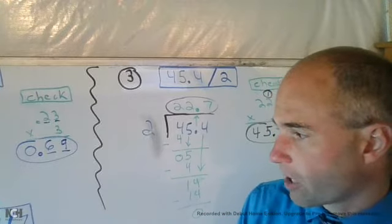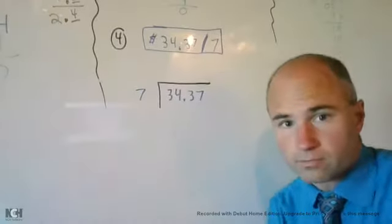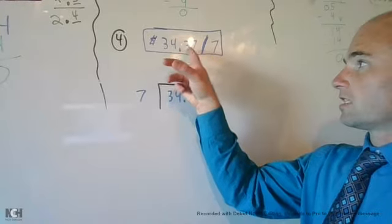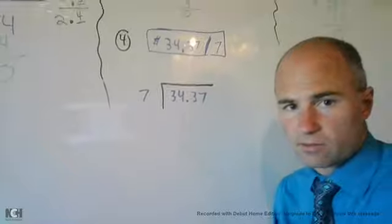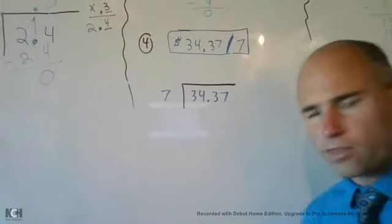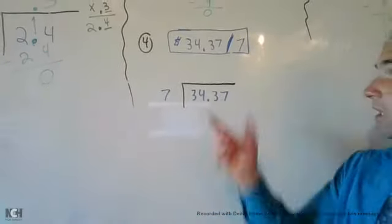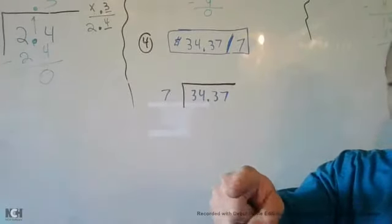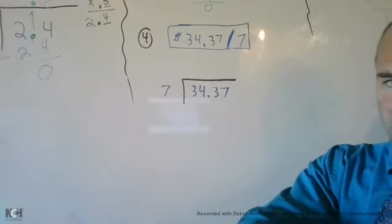Let's go to our last and final problem. This time we're dealing with some money. So with this problem, we have $34.37 divided by 7, or you could say it is, and sorry for the glare there, that should be a little better, 34 37/100 divided by 7. Okay, this is what it originally looked like, so I set it up like this. Now it's your turn to hit the pause button and solve to find out how many 7s will go into 34 37/100.